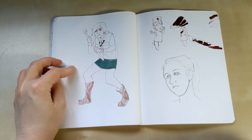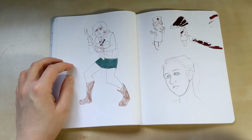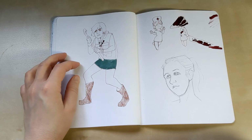I love Heather Mason. Heather Mason's definitely my favorite Silent Hill character, closely followed by Harry Mason. It is a very thin margin. I love those two so much.